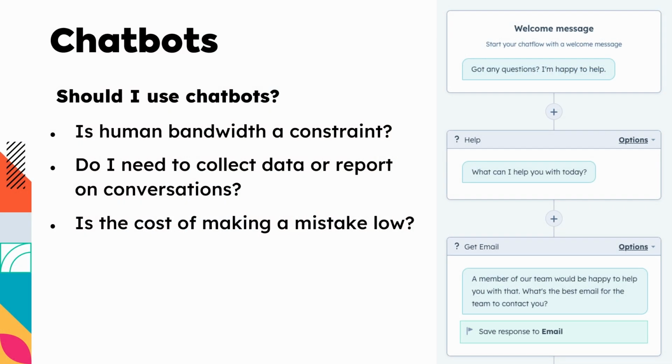Three, is the cost of making a mistake low? What are the expectations of your customers? Is it that they get live agent support all the time? Then maybe chatbots aren't the right fit. Also, chatbots kind of work like workflows, right? So you really need to anticipate everything that your customer is going to say. It does take a while to set up, I will be honest. And if you miss something, always have a fail-safe. So if your customer is getting frustrated and not getting their answers, you can say, call this number, email this person, right? Always have a backup option.